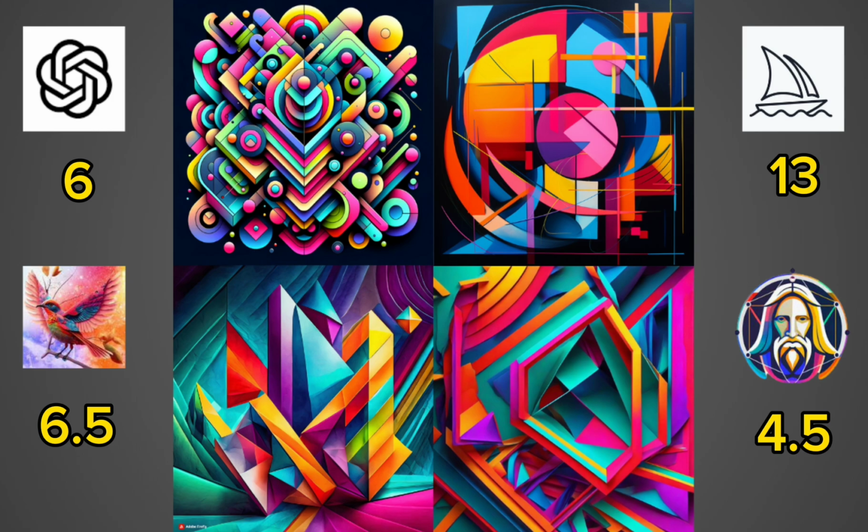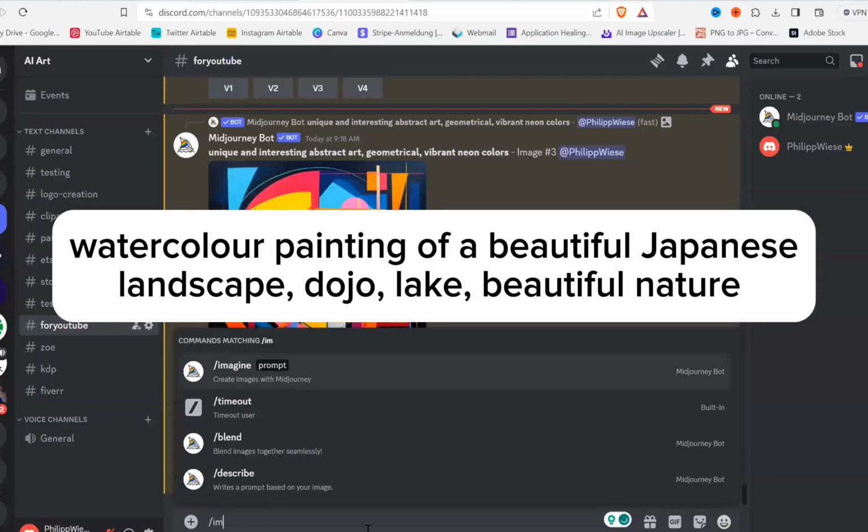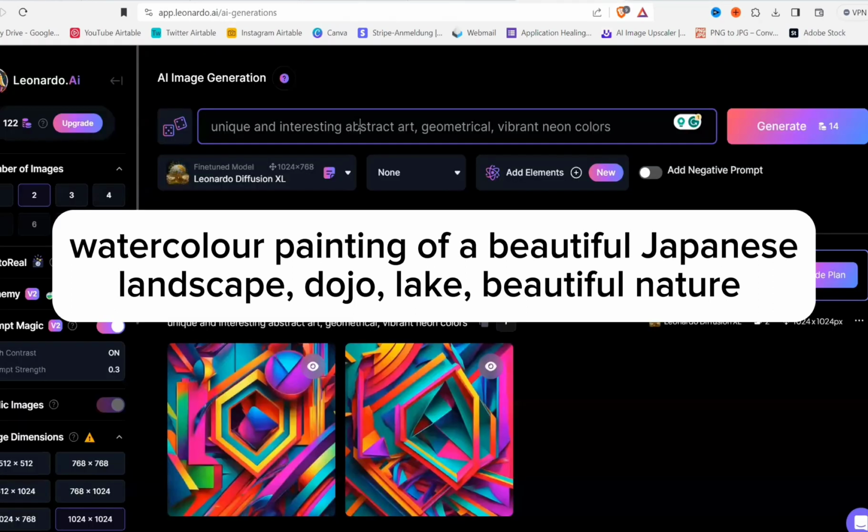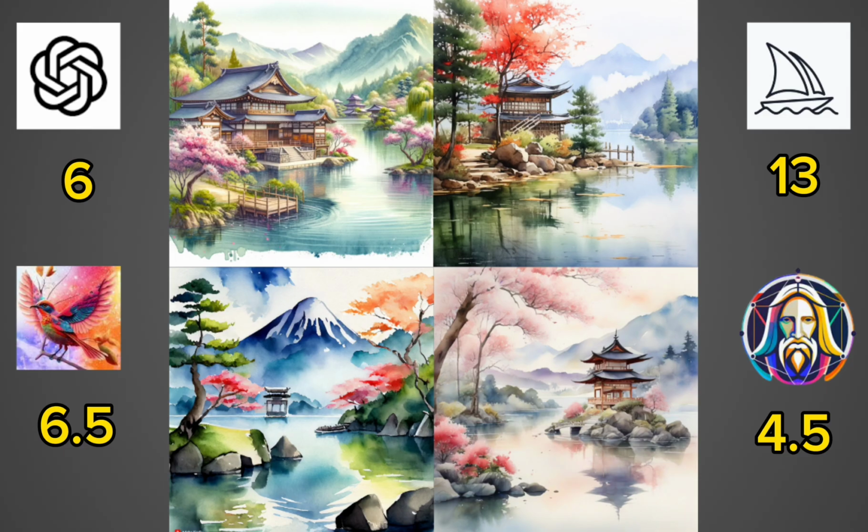second place. Now let's look at a watercolor painting with the prompt: watercolor painting of a beautiful Japanese landscape, dojo, lake, beautiful nature. I have to say this is the toughest one so far, man, I don't know. I think Firefly is the worst, so Firefly is out. But then I really like Dall-E 3, but I also really like Midjourney, and Leonardo isn't bad either. I think what I'm going to do is make it a tight first place between Dall-E 3 and Midjourney and give both 1 point and half a point to Leonardo as second place.